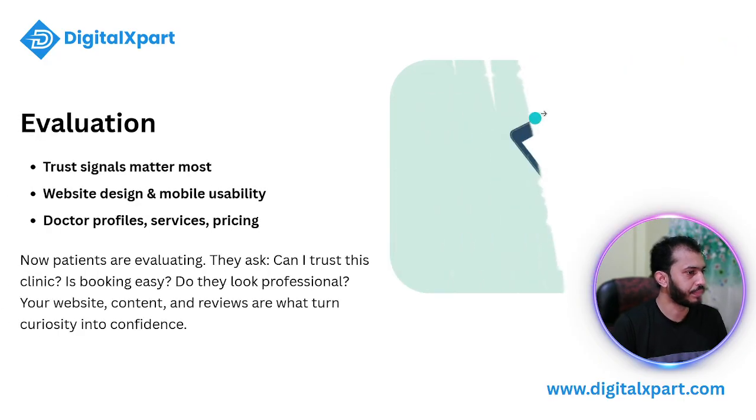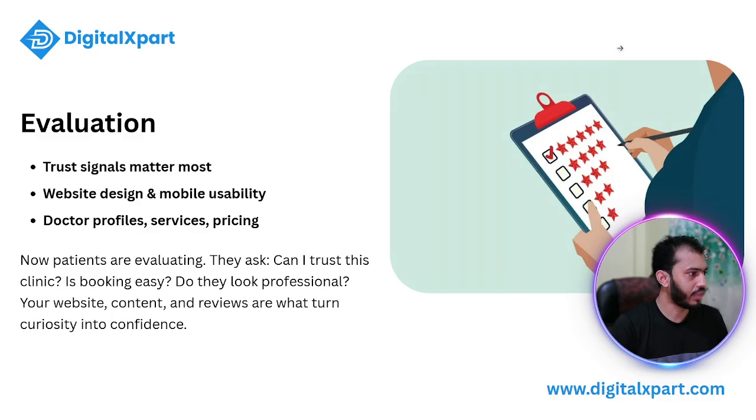This research. And then evaluation, trust signals matter, website design and mobile usability, doctor profile, services, pricing. Now patients are evaluating. They ask, can I trust this clinic? Is booking easy? Do they look professional? Your website content and reviews are what turn curiosity into confidence.